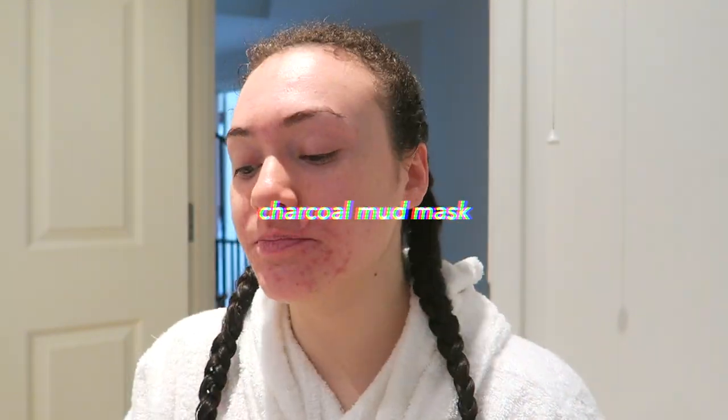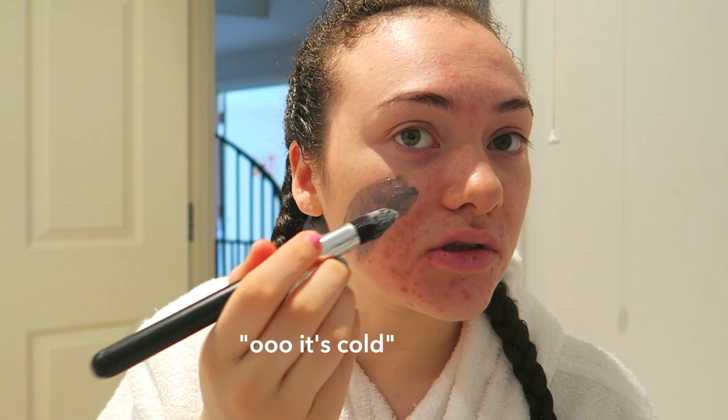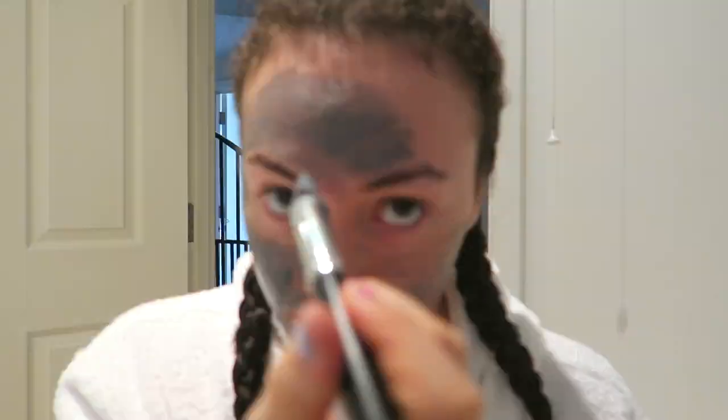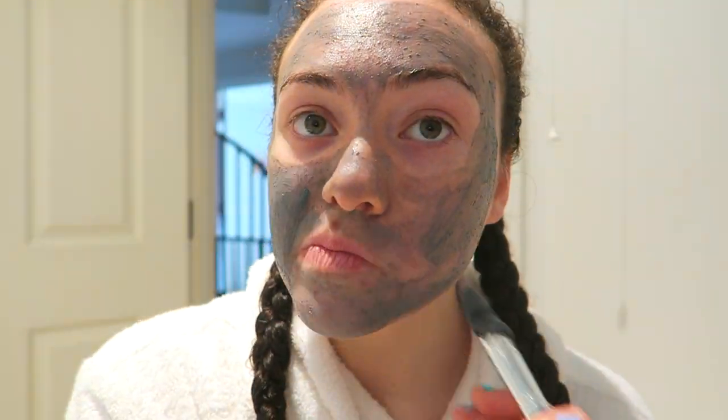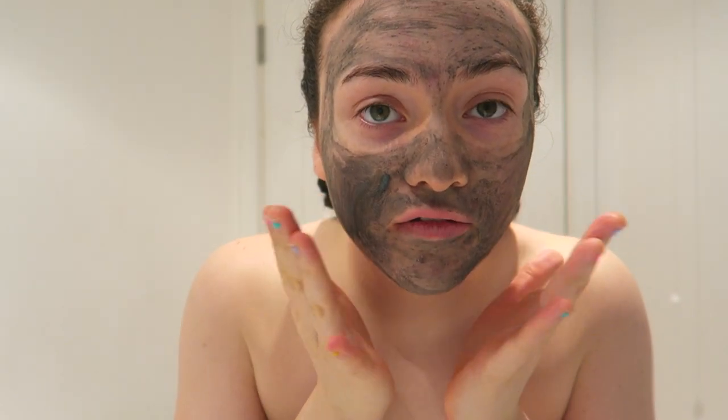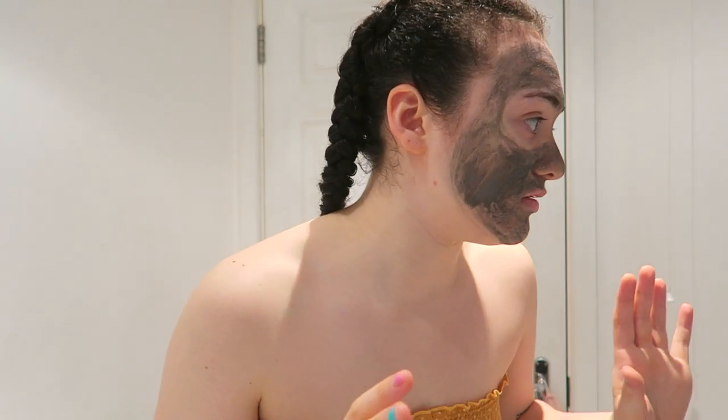Charcoal mud mask. I'm going to use this little makeup brush that I never use to apply it because I don't want to get my fingers dirty. Ooh, it's cold. Now that I look like the moon emoji, I'm going to wait for this to dry and do some fake tan. 12 seconds later. Okay, oh my god, my face is so dry already. I need to get going.